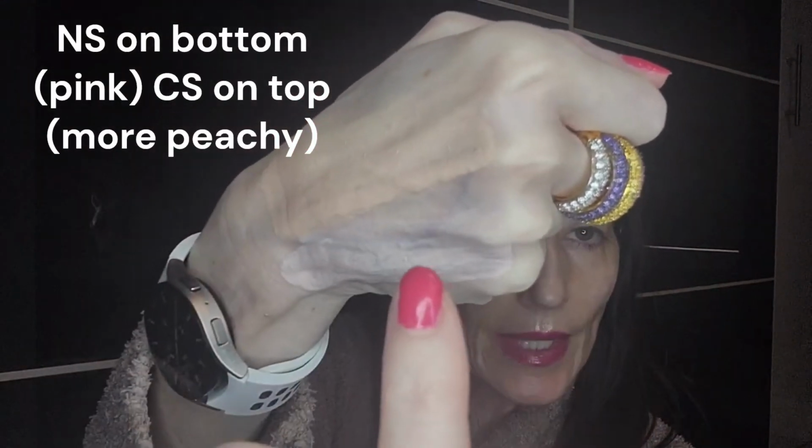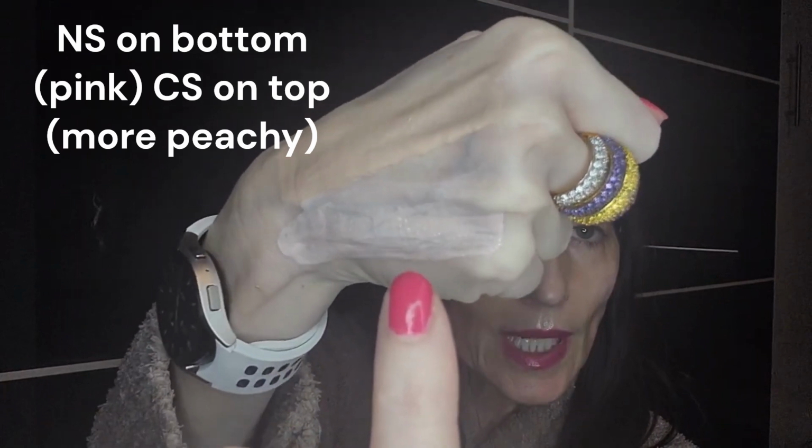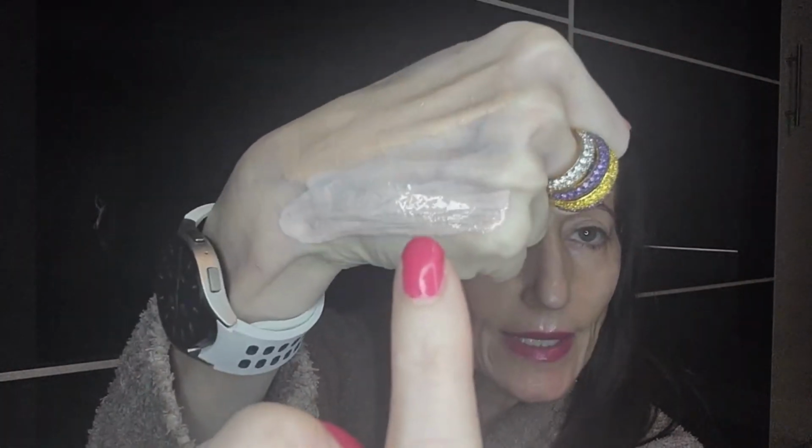And then Naked Sundays, same thing, kind of like a peachy tint. I'm going to put that right on top here, or on the bottom. Oh, actually, you know what? Now that I'm looking at the difference between the two, the Colorescience is actually much more pink. So you can see the Colorescience up here, and then the Naked Sundays down here. This one actually is much more peach. I never even realized that putting it on my face. And neither of these oxidize for me. So, yeah, that's kind of interesting.